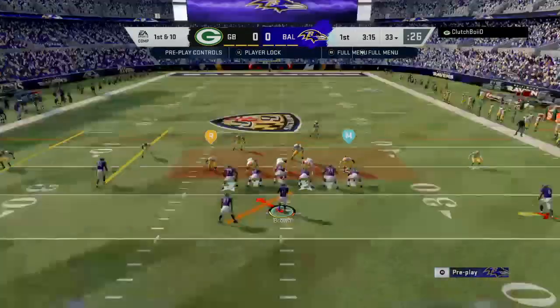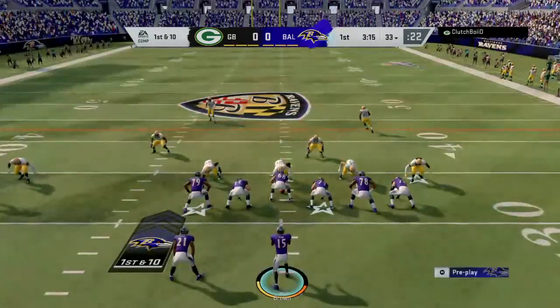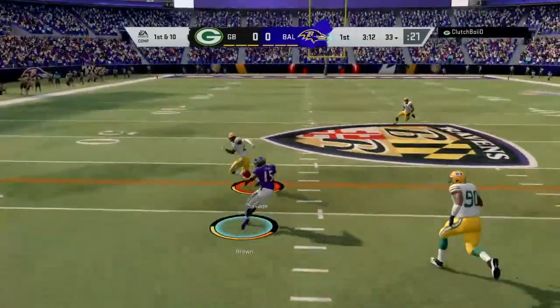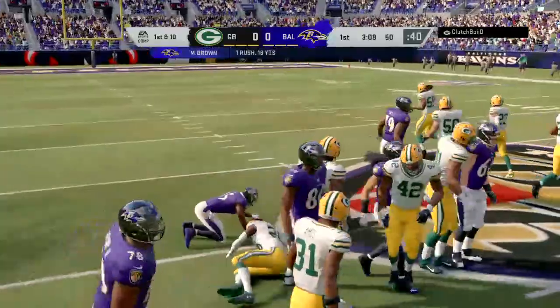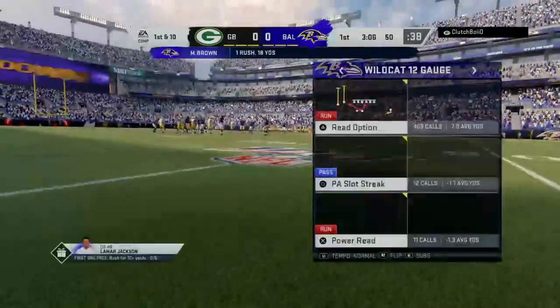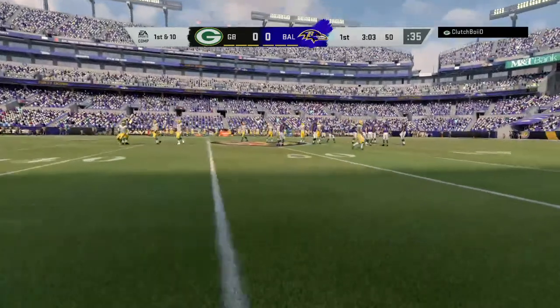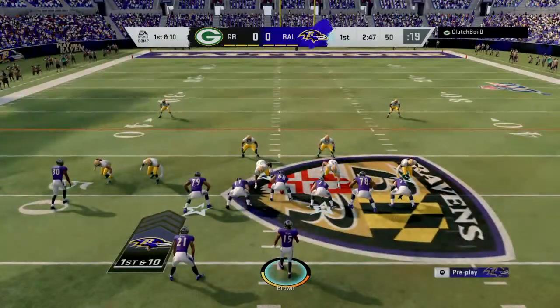So they'll come up 1st and 10 now from the 33. Stopped right at midfield. A big one there for the Ravens. It goes for 18. And we're seeing more and more of these plays come from the college game into the NFL. And that one was run with great success.